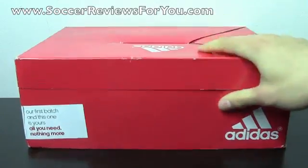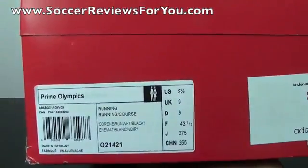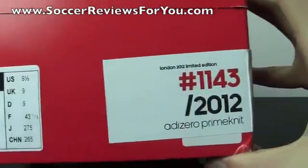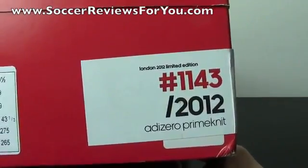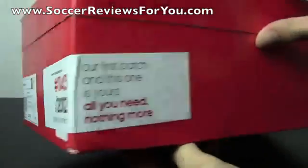This is a very special shoe that was released, or unveiled this last summer, just before the London 2012 Olympics, and it was a very limited release. I was aware of it at the time. I really wanted to get a pair, limited to 2012 pairs worldwide, but there was a catch to getting this shoe.